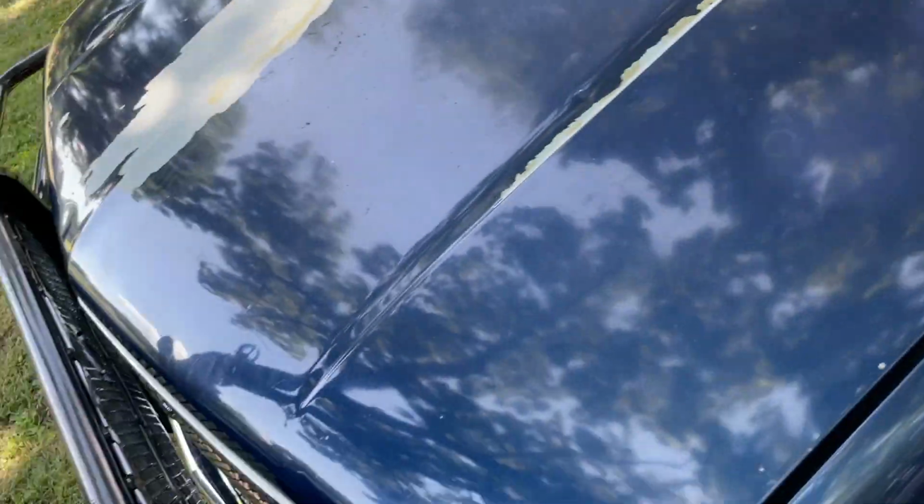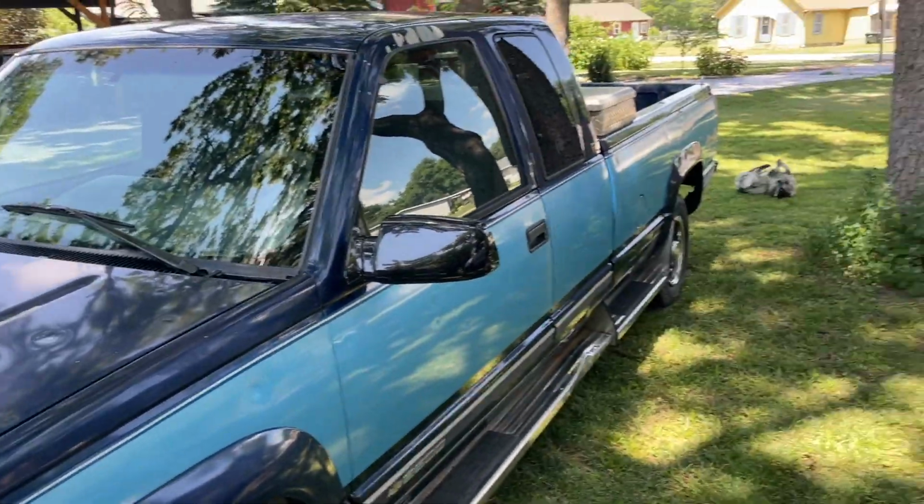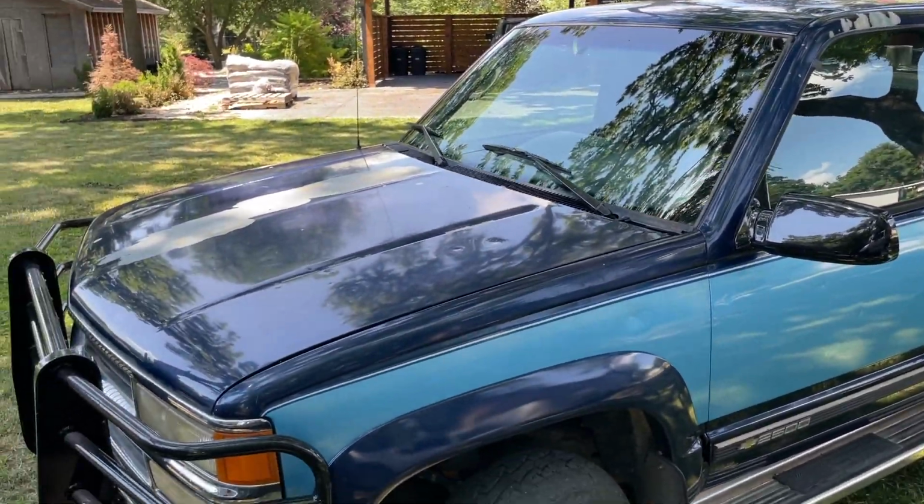And it'd be quite a bit to fix this spot on the hood, and it's on the door, and there's little dents all over the truck, so I'm gonna leave that alone.